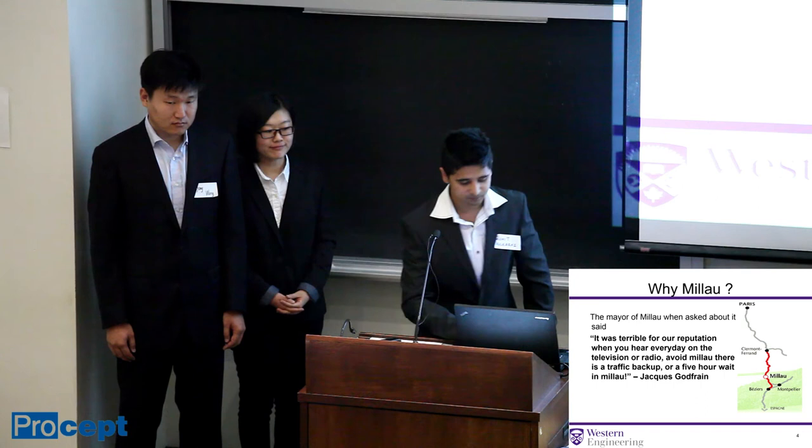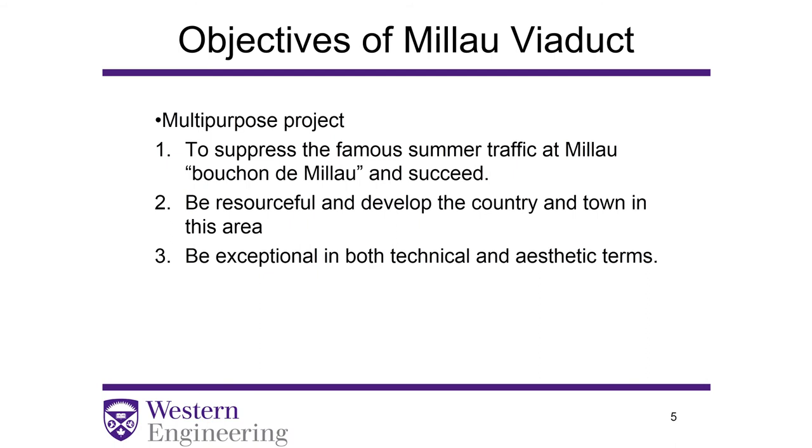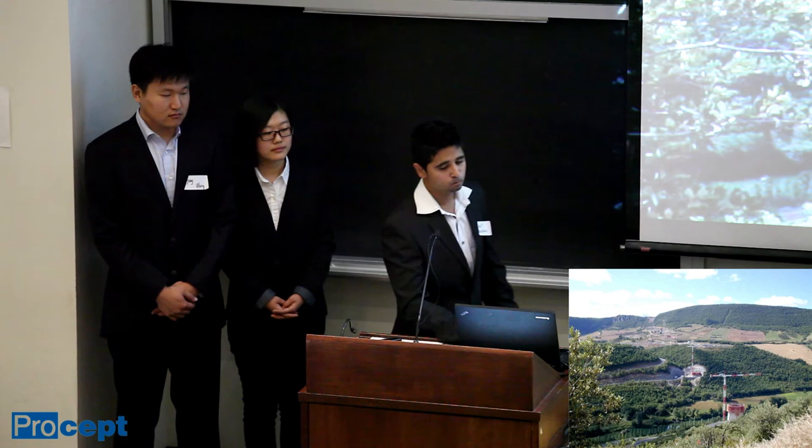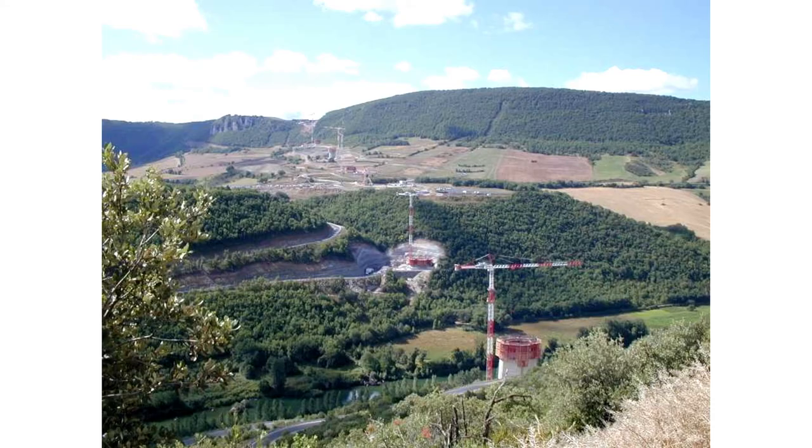The objectives of Millau Viaduct: it is a multi-purpose project. It started off as a reason to suppress the summer traffic, but it also had to be resourceful and develop the country as well as the local town, and it had to be exceptional both in terms of technical and aesthetic. I'm going to walk you through the construction process very quickly here.